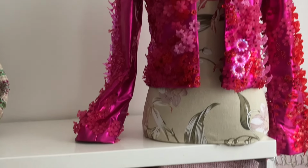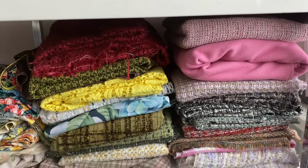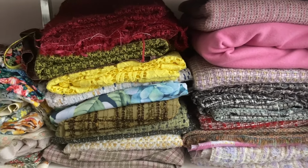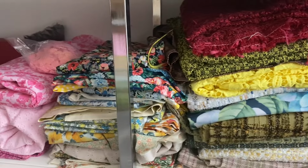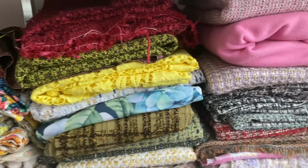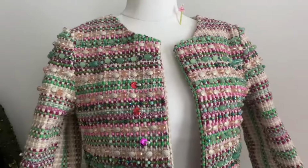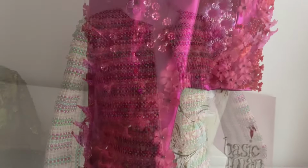So the rest of them are stacked away there neatly. And I like the New York taxi cab tweed. It's quite pretty. Well, eye-catching. Anyway, and the hydrangeas, I like that one too. Anyway, I'm going to finish the beading on the vintage knit and this hot pink Barbie monstrosity.